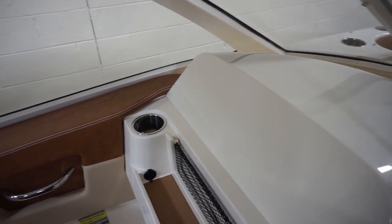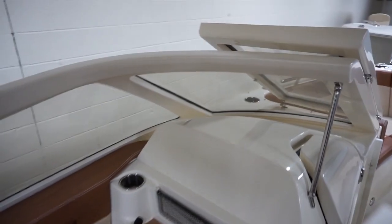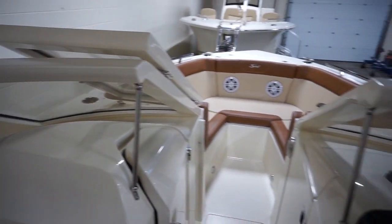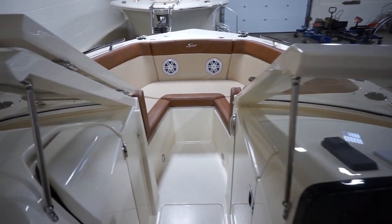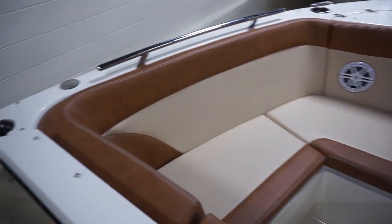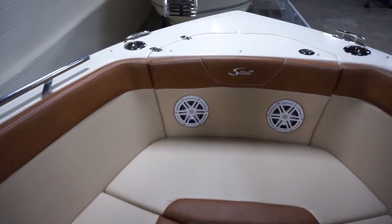Let's move forward to the port side. Nice size head for a boat of this size. Decent amount of room. Again, look at this, the sturdiness of the windows. Very comfortable bow seating.